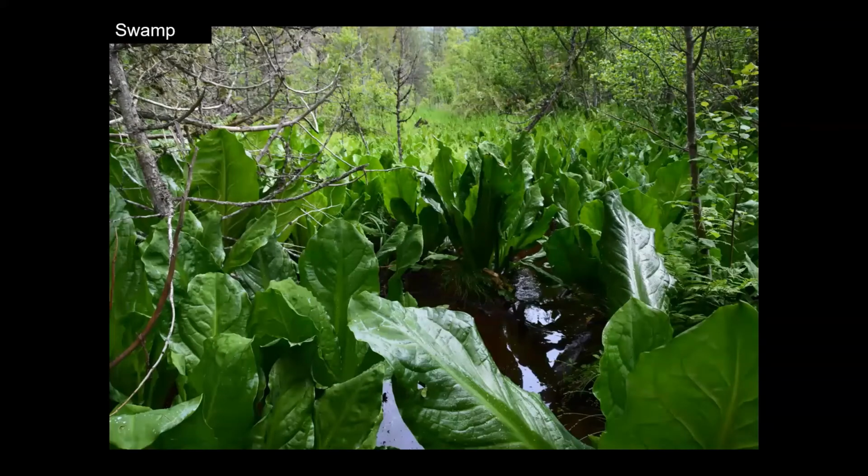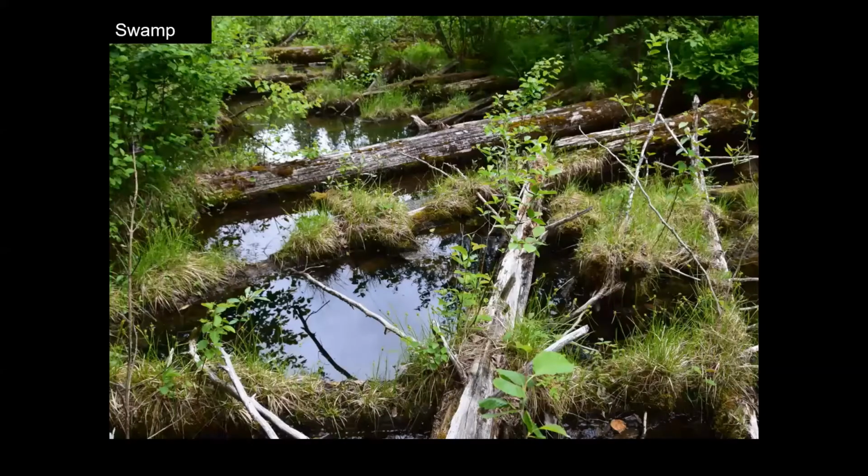Now, this is also part of a swamp, and you see that there's a patch of skunk cabbage growing in it. Swamps will often contain small pools of water like what you see here. And it's interesting, all the different amphibians that breed in those pools, like salamanders and frogs. Now, this swamp is located on Jim and Janet Mainland's farm near Meadow Creek, BC.